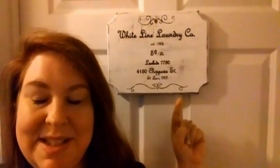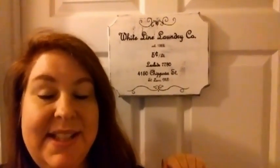This laundry room is inspired by White Line Laundry Company that was in St. Louis. And the reason that my laundry room is dedicated to that is because that is where my grandma and my grandpa Wheeler met and fell in love. They both worked there. So what a better way to remember and memorialize the family by dedicating the laundry room to this. I'll wait till you see what I've got inside here. But first let me show you the sign.